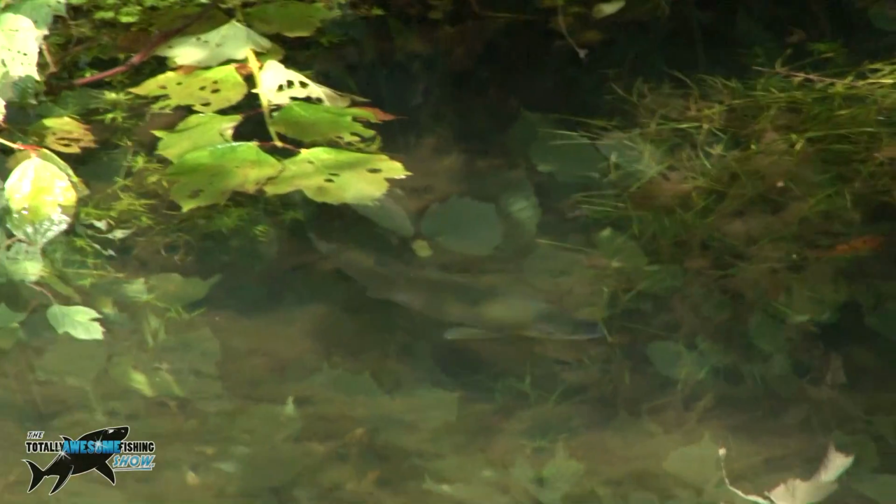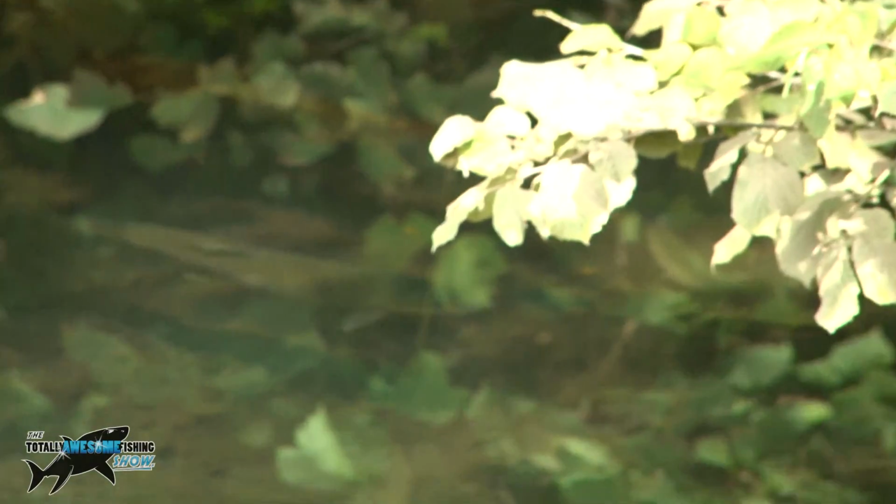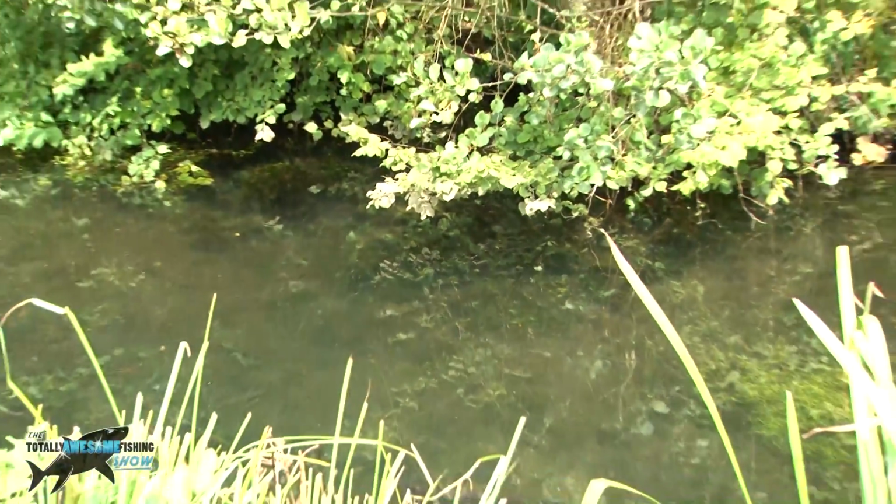Oh, there's another one. It's an even nicer looking fish. Look at that one. Is that a brown or rainbow? Cruising under the trees there. Look at that. I'd say that back one is feeding. The trouble is, which one do I go for? Either way, in the clarity of these conditions and still with minimal flow, I've probably got an excellent chance of spooking and screwing up both.